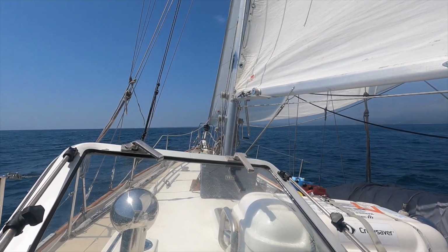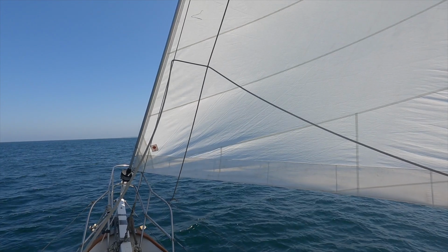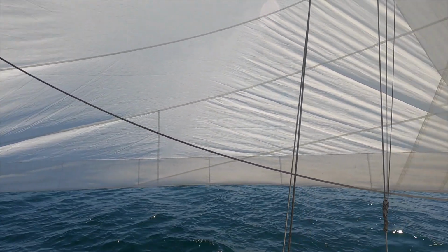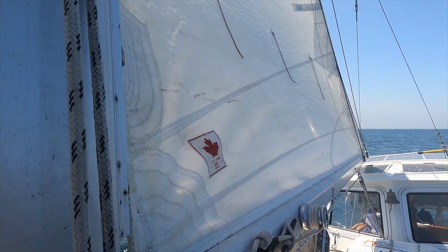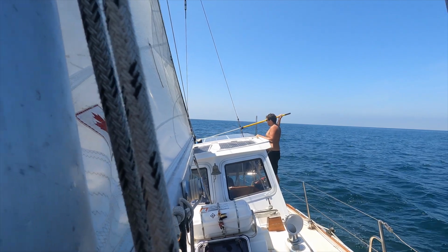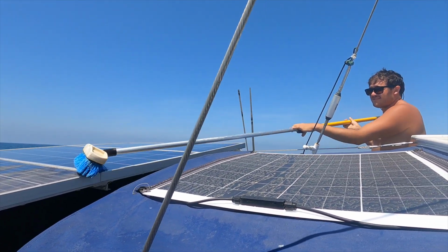All right, we are about 6 nautical miles away from Matanchen. Cleaning the solar panels. They needed a good scrub, hey?